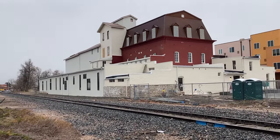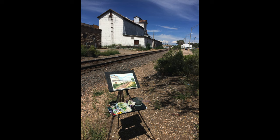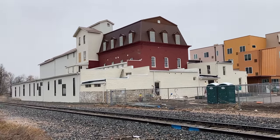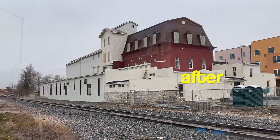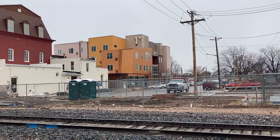This is an old feed and grain building that's been here forever, and I've painted it for about 10 years now. But it looks like they've been restoring it, which is awesome for people using the building. And it's terrible for painting because now it's all nice and shiny instead of cool and beaten up looking. And look at this. This was an empty lot behind it, and now there's a brand new building.